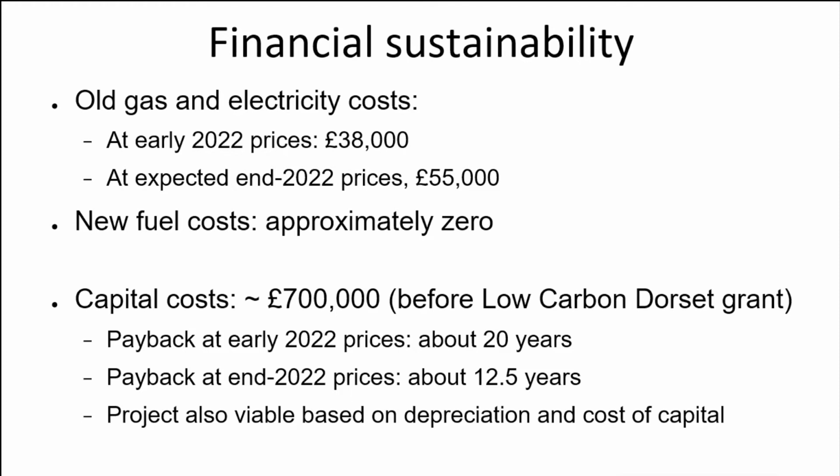But then obviously, we've got a very, very big capital cost in there to have achieved that. We were helped a little bit by Low Carbon Dorset, for which we're very, very grateful, very generous and hopefully very well targeted to actually help us to put this in. But I'd emphasise, generous as it was, it was only a very small proportion of that overall cost. The result, as you can see, is that at the old electricity prices, we'd have taken about 20 years to pay back the capital cost. At the new electricity prices, we're down to around 12 or 13 years to pay it back.